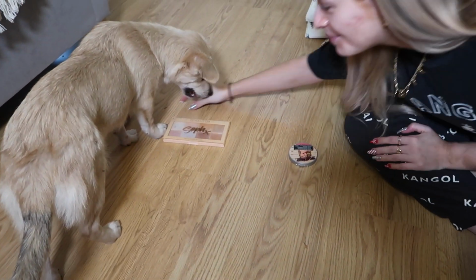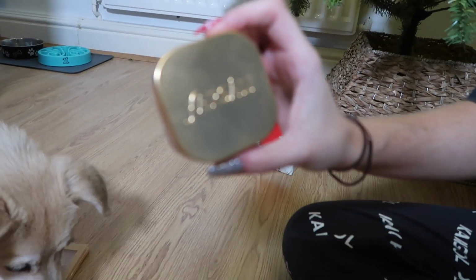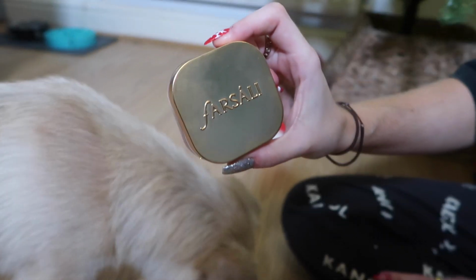Damn it! Oh, she's eaten both, but she definitely went for this one first. We're going for the Farsali Jelly Beam. I haven't used this in months. Maybe like a year, actually. So, Little Miss Bougie went for the bougiest highlighter on the floor. This is like a wobbly jelly highlighter.